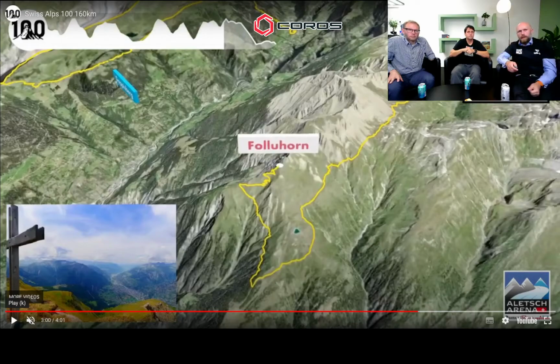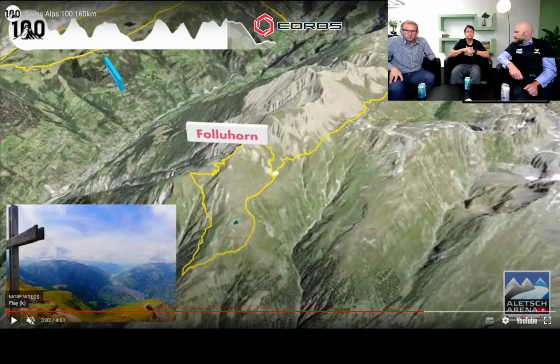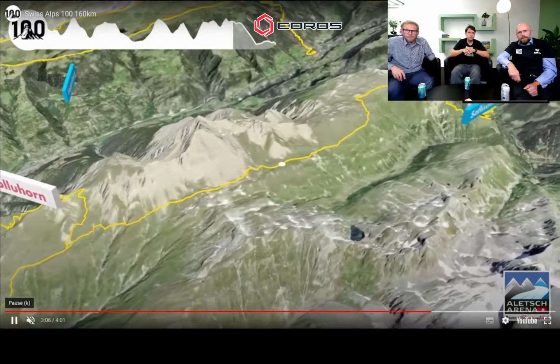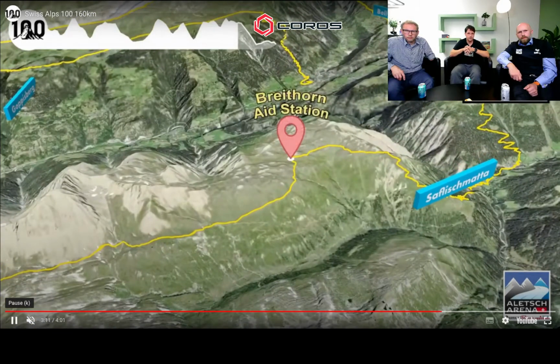And then with these switchbacks coming down to the mountain path, which you've just been traveling on before. Yep. Down there you make a left turn and basically go back where you came from for a little bit till you hit the Breithorn aid station again.